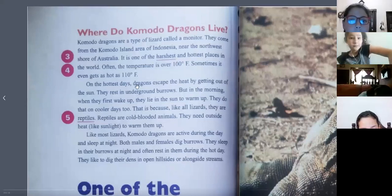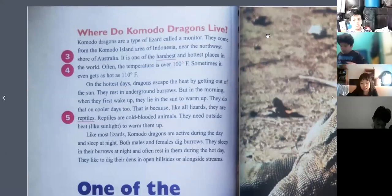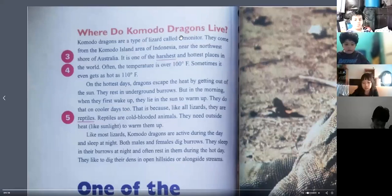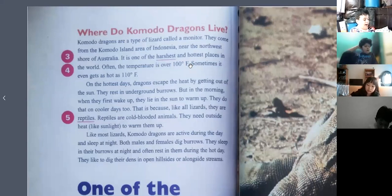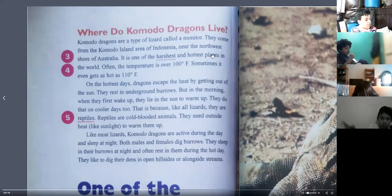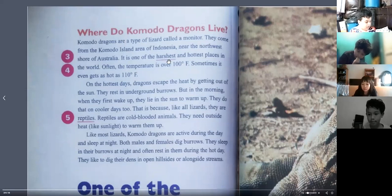it might be. Now let's read just this part, Khalid, and then it's going to be Gabriel. Where do Komodo dragons live? That is the question, Khalid. Komodo dragons are types of large monitor lizards. They come from the Komodo Island area of Indonesia, near the northwest. North of Australia is one of the oldest places in the world.